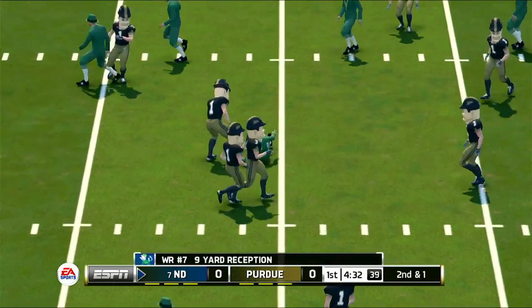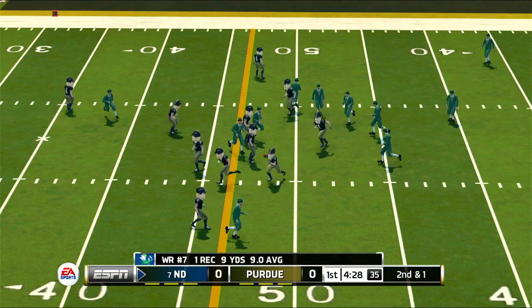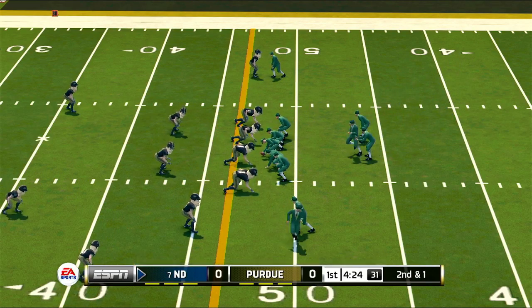He's tackled right around the 48-yard line. So the quarterback completes the slant pattern for about a 9-yard gain. That brings up second and one.